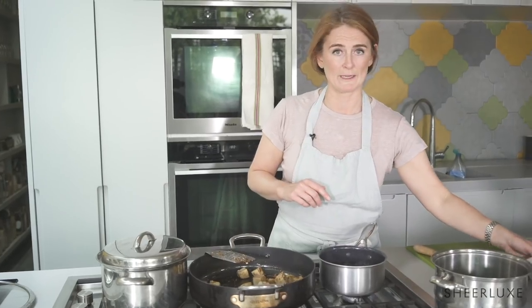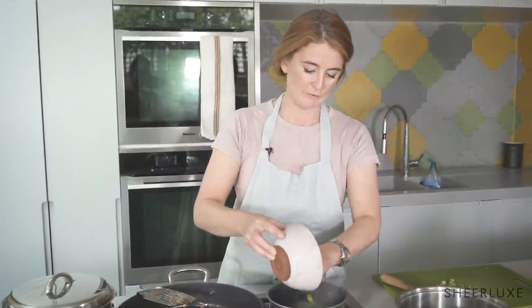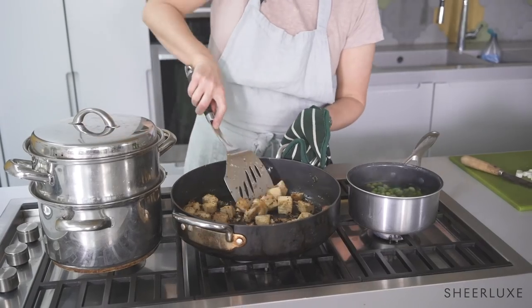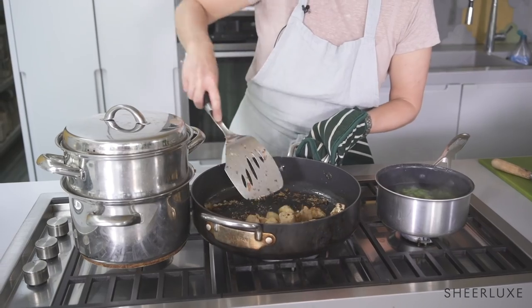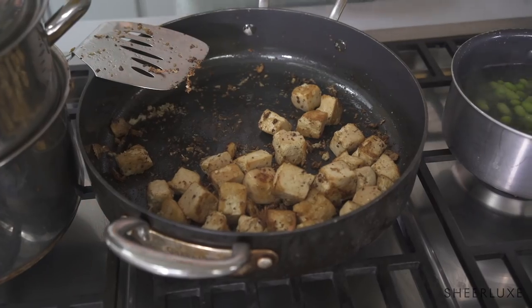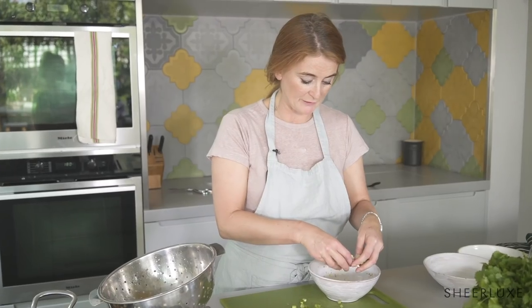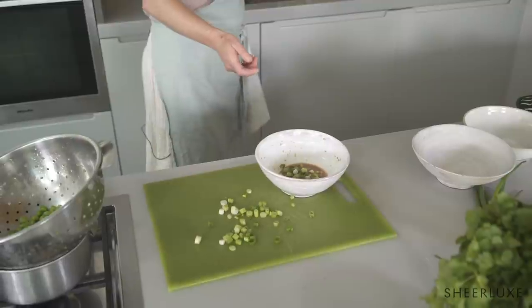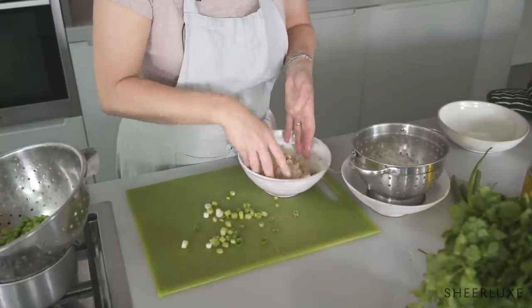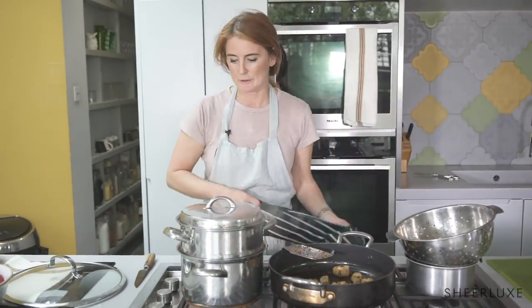So when the water's boiling, you're going to cook the edamame beans. Just blanch them for a couple of minutes. It's nice to keep all the crispy bits of the tofu. Add a little bit of crunch to the salad. So with the remainder of the marinade, put in the spring onion, saving some for decoration. And then use the noodles and marinate them in. So the broccoli is now cooked.